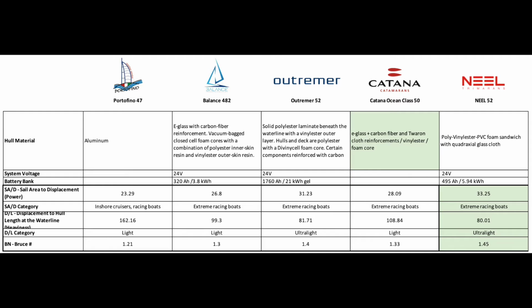So you know what? NEEL is polyvinyl ester, so same thing, PVC foam sandwich with quadraxial glass cloth. It's a decent quality hull. No, it's not all vinyl ester. No, it's not all epoxy. And it should be noted that SeaCat is moving to all epoxy. You know, for the price point, it's outstanding.